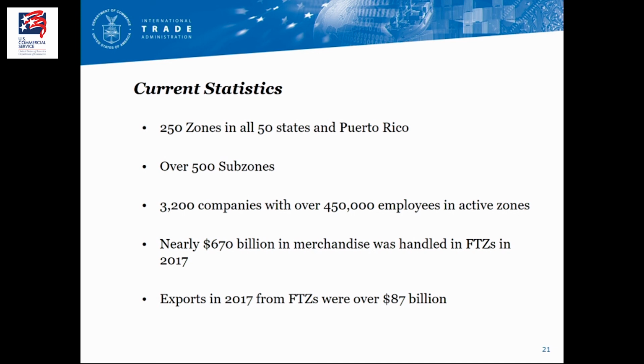I should actually run the statistics, but I think there is $670 billion in merchandise handled through the zones. In terms of the foreign status merchandise coming into zones, I think it's about 10 to 12% of imports into the country coming through FTZs. So the numbers are pretty big. And we had about $87 billion exported last year.